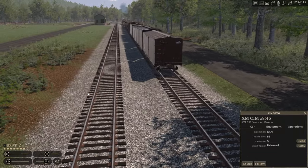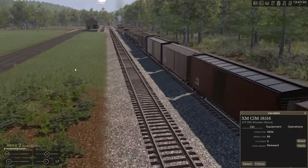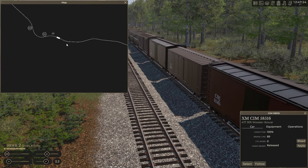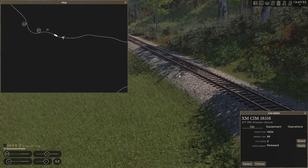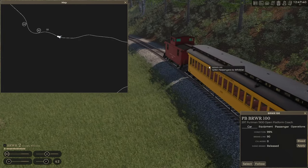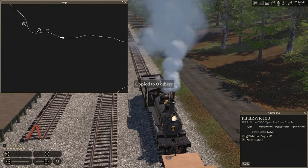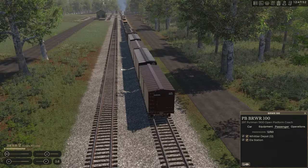Alrighty. Let's go ahead and move this train. While that train's in motion, let's catch up with number one real quick. I just want to make sure that it then has set for pickup passengers at Whittier. And now we're back.